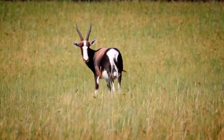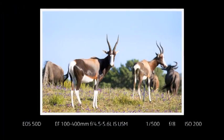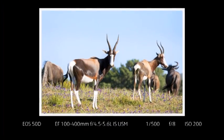There's a bontebok over there. That's an interesting animal. In 1930, there were only 27 of those left. Now the populations are quite healthy again. It's a conservation success story. As a final challenge, Fergus takes Nadine and her camera to shoot birds in flight.